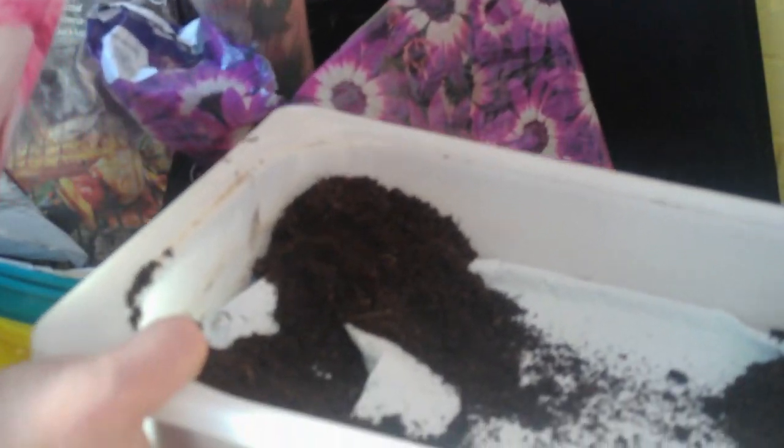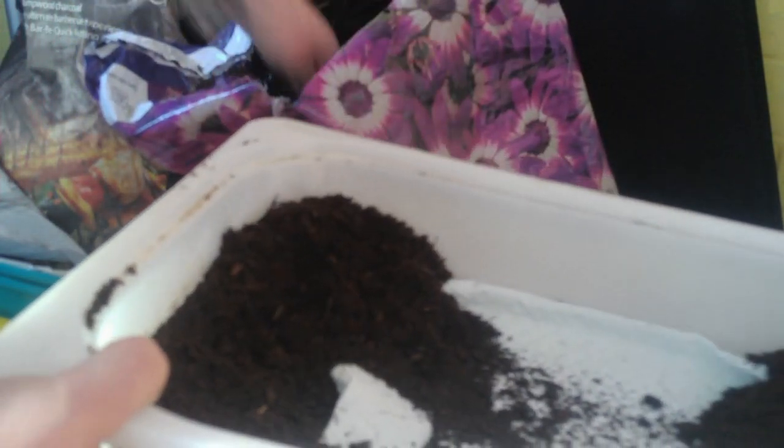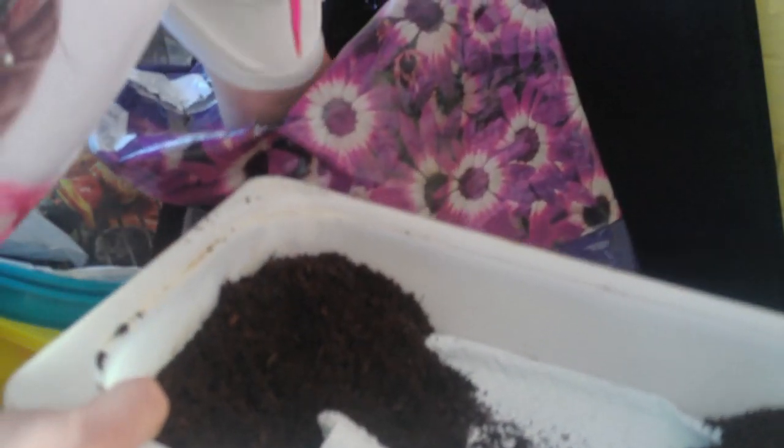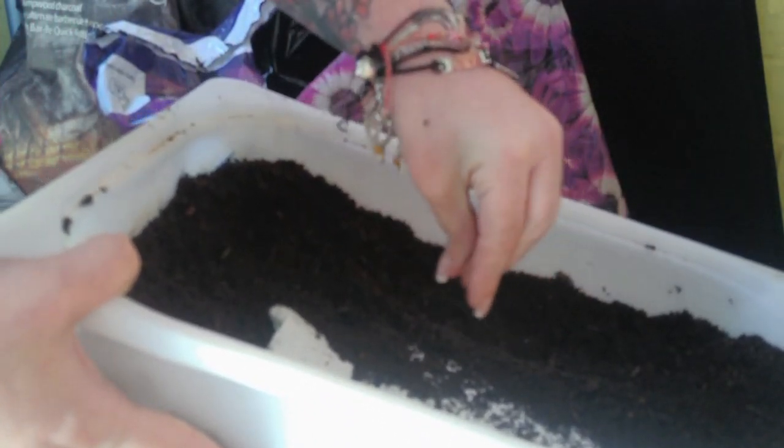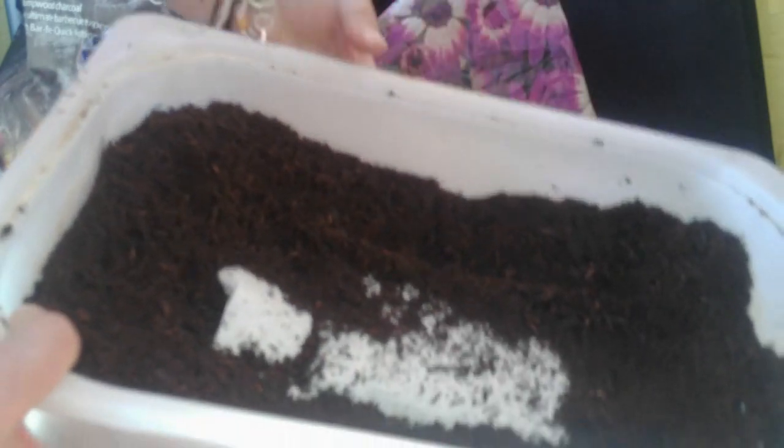We need to put the soil in. Just line it with soil. I don't like the sawdust because it stinks. When they wee on it, it smells like a hamster cage. So I just prefer to use the soil. I did used to use sawdust, but it just smells. Plus I do a lot of gardening, I like gardening, so I've always got soil at hand, whereas I'd have to go and get sawdust.